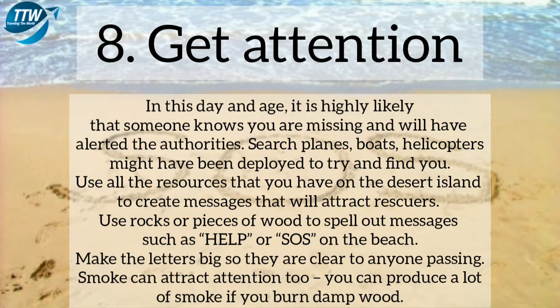Use all the resources that you have on the desert island to create messages that will attract rescuers. Use rocks or pieces of wood to spell out messages such as "help" or "SOS" on the beach. Make the letters big so they are clear to anyone passing. Smoke can attract attention too. You can produce a lot of smoke if you burn damp wood.